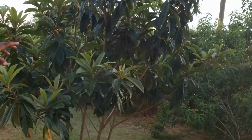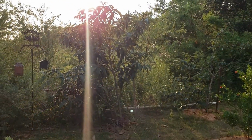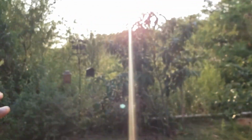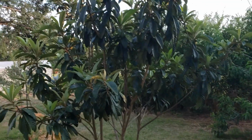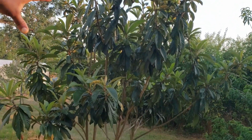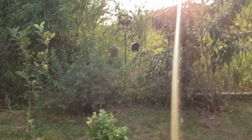And I did an experiment with this one and that one right there. I kept putting everything up under this one, and that one right here, I didn't put nothing under. I watered both of them, but you can see the difference in how much this one has grown. I actually cut some big limbs off this one so I can manage the height of it. So this is growing a lot faster than that one because of the grass clippings and stuff I've been putting in it.